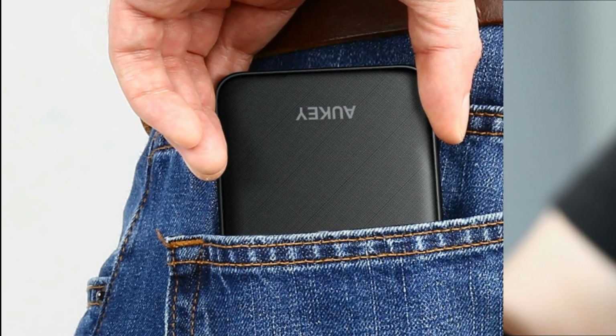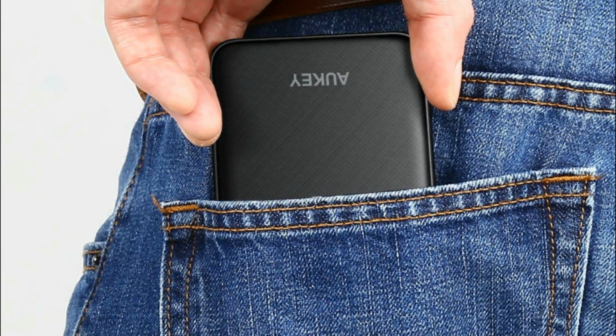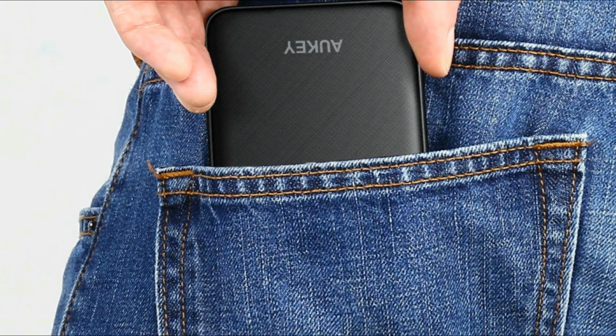This is enough for charging most phones twice, but it's still a little capacity compared to most devices out there. But if you need wireless charging in your pocket, this is a great option.